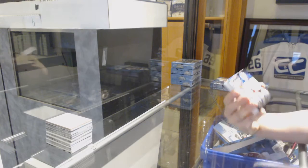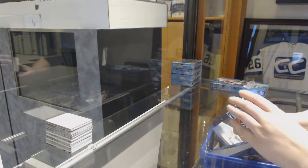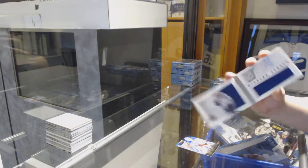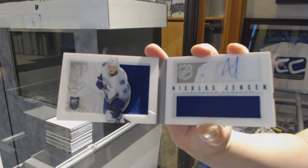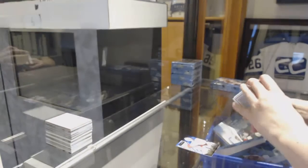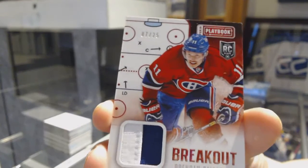We've got a base card numbered to 249 of Henrik Lundqvist for the Rangers. Numbered to 199, rookie jersey auto booklet of Nicholas Jensen. And we've got numbered to 25, breakout prime jersey of Brendan Gallagher.